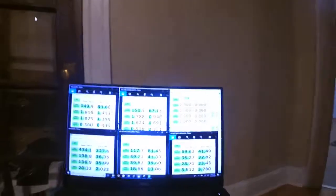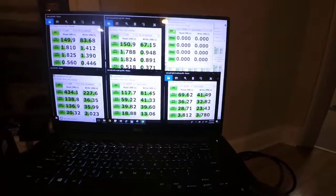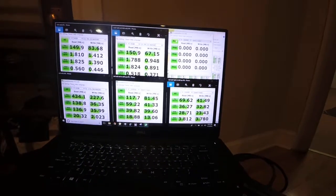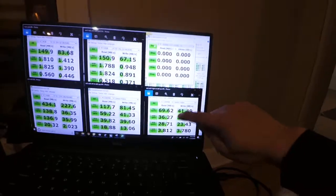Real world performance is that it wasn't really a fair fight because I was actually upstairs, and these benchmarks you're looking at are actually from when the computer was right next to the router. And right now the computer is right next to the router.